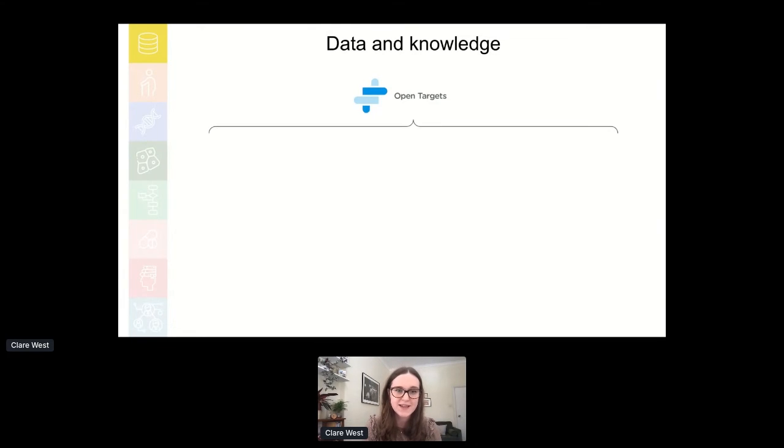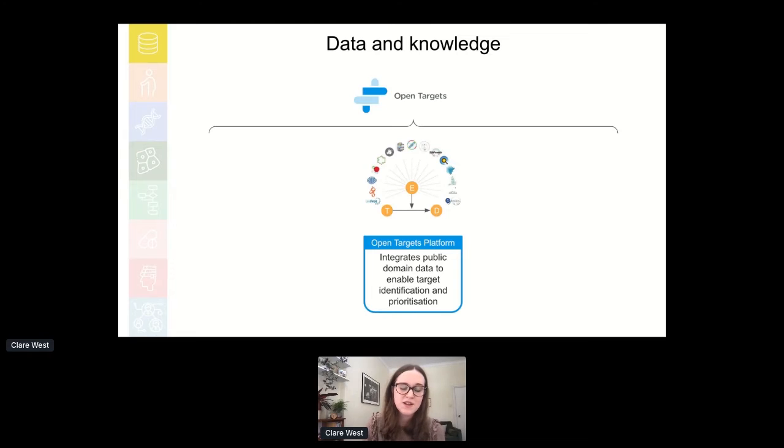So I'm working with Open Targets. For those of you who don't know Open Targets, they're a public-private partnership. It's part of EMBL-EBI in Hinxton, Cambridge. And they are a partnership that systematically identifies targets for different diseases. They have 2 main resources. The first resource is the Open Targets Platform. And this brings together a really vast amount of public domain data, and it uses that data as evidence to draw associations between targets and diseases. So this is the starting point for the project.